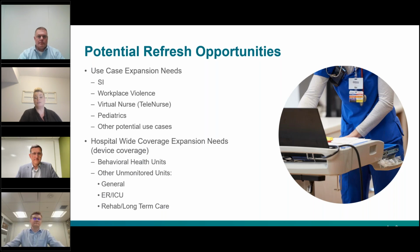And pediatrics is also a huge growing case. So if you aren't currently monitoring in that area, is that a potential opportunity for you? There could also be other potential use cases that are specific and individual to your hospital that you could define and potentially include during this refresh as well.